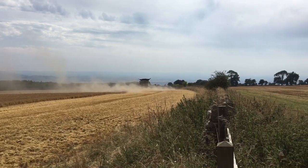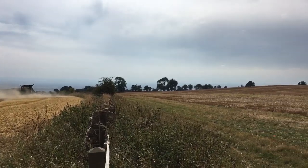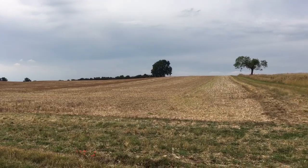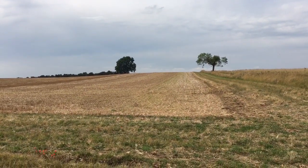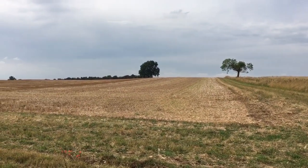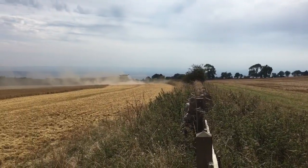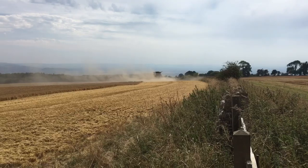So we're right up on the top of the hill again, just adjacent to where we were yesterday. This is Big Joe's, this field, which has already been planted with oilseed rape into the baled off winter barley straw. And we are wrapping it up with the last field.